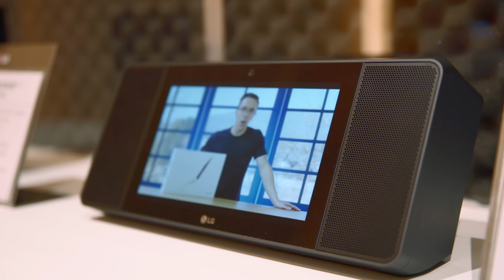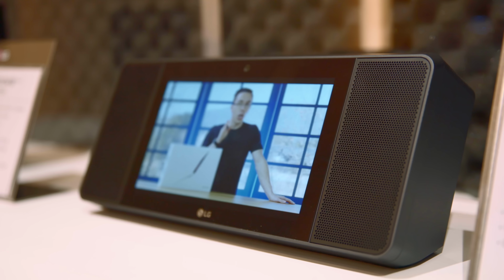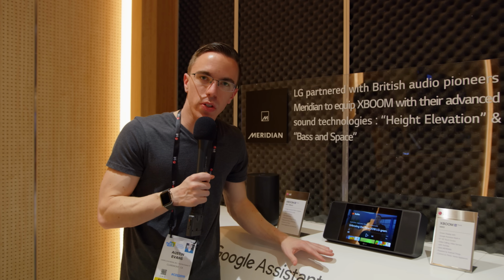The idea that you have the display does make Google Assistant a lot more useful. And on top of that, it sounds pretty solid as well.